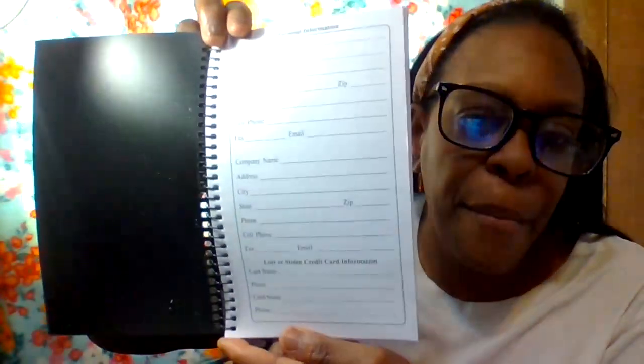And then the next thing I got is an address and telephone book. So that when I call my family or whoever, you can put their names in here and their address, telephone number, fax number, office number, cell phone number, and it also gives you a section in the front for personal information and if you have a lost or stolen credit card.